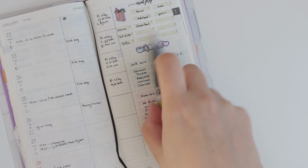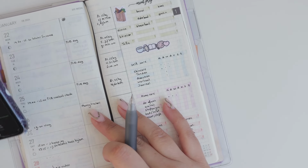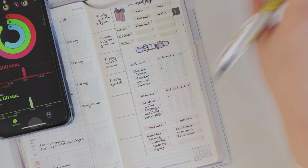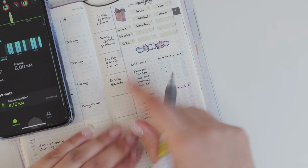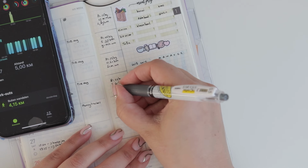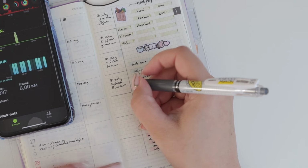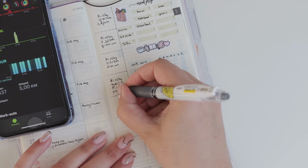I also have to track weight and kilometers and how much I worked out. I always do that in this column. And as you can see, I did not really update this. So I did 5 kilometers on Thursday, 5K, and I did 54 minutes of a workout.